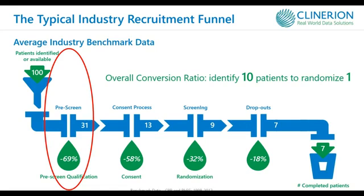I'll be presenting today. The first part will be about the technology itself and the use case of the technology, and of course a very important part will be the case study, the reality seen from a user from a hospital that is using this technology to better manage efficiency in patient recruitment at the site level.